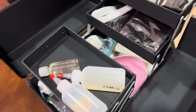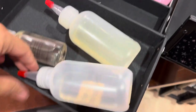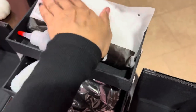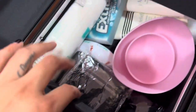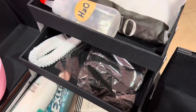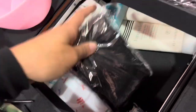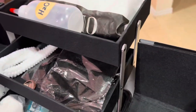And then this is the main case with all the important stuff. So I have makeup remover oil, massage oil here, water. These are some disposable face masks, cotton rounds, things like that. I have some extractors. These are bowls that we put our water in, though I prefer to use a bottle. This is a hair covering. These are some palettes we use to put our product on. And this is some stuff we use to massage. So that is my kit.